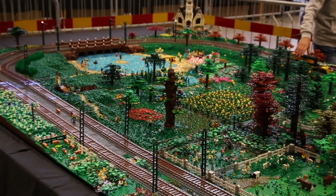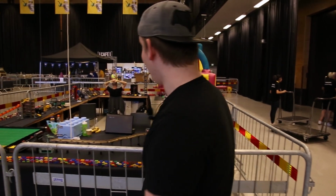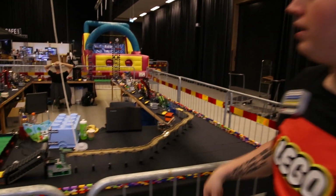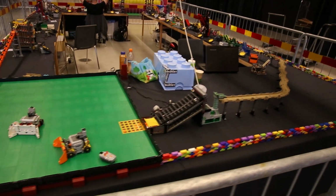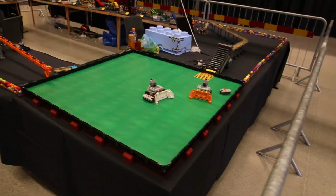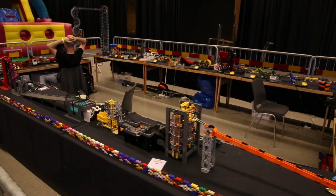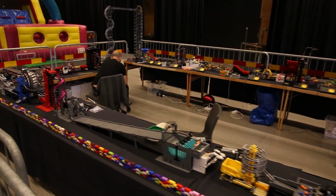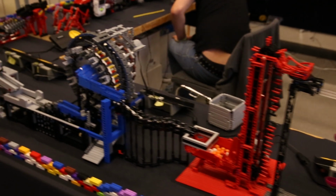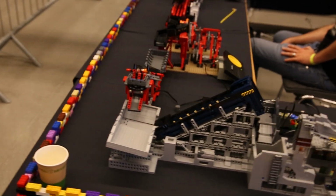So the next thing we have is a fan favorite at basically any Lego convention, but especially Klossfestivalen, and it's a GBC, which is a great ball contraption. For those who don't know, the whole concept is that you have different modules that move balls around in basically a circle. So we have all of these different modules, and they are not turned on at the moment, but the whole concept is that the balls travel forwards through all of these different modules, and then just come all around and just go in circles.